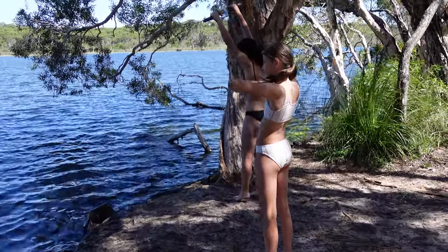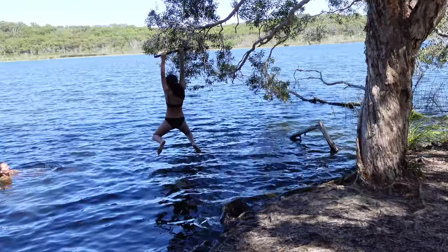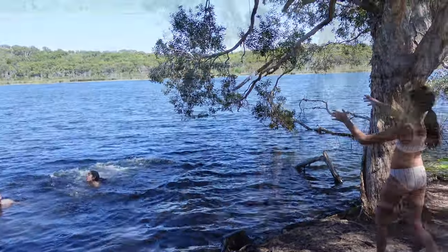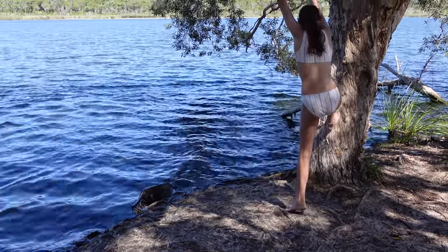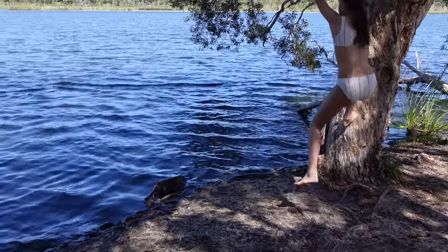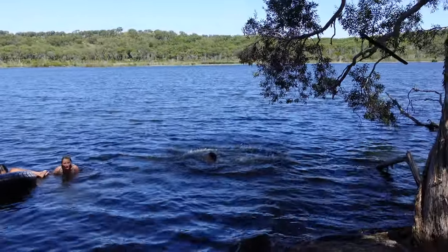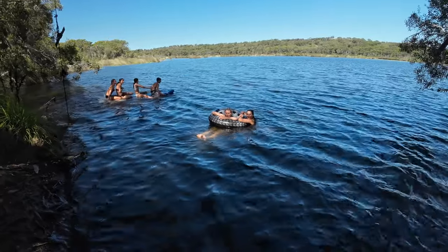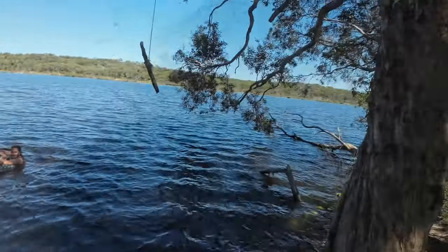Three, two, one, go! Let go! Well done! Yes, Summer! Woohoo! Push yourself off that tree. Do you like a monkey? Go! Well done! That was so graceful. Honey, are you in the water? Oh, come on! No way!